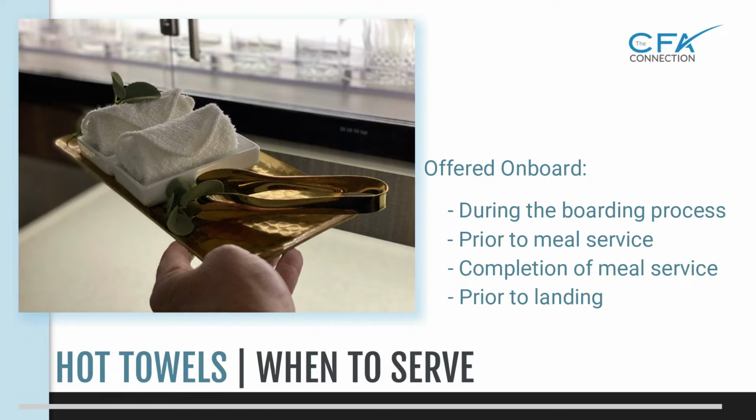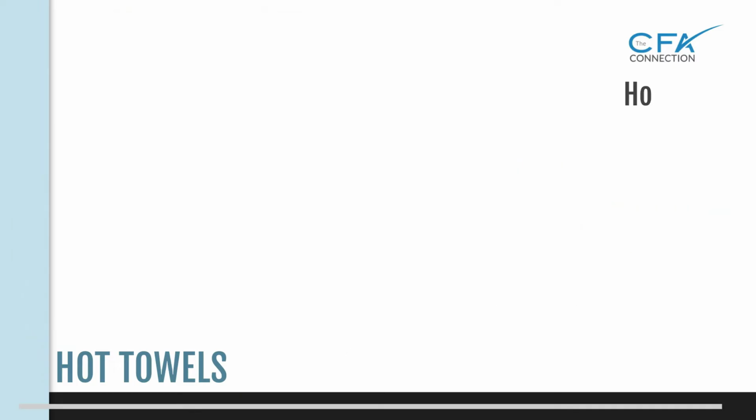Now, if you only have enough hot towels for one service, they should be completed before the meal service begins, or if it's policy and standards for the flight operation that you fly for, to be done during the boarding process. If you have enough in stock, it's always a really nice touch for long haul international flights to serve a hot towel or a cold towel prior to landing so that the clients can refresh.